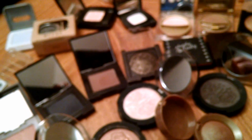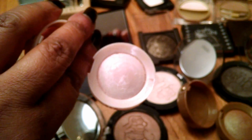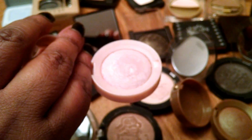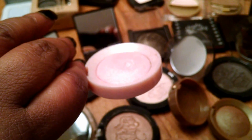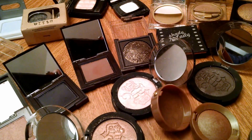I went crazy on the Bourjois eyeshadows a while ago. And this is a light, pretty pink. It's a pretty color, but I'm not really going to use it. And you can see I haven't used it. So I'm going to say bye-bye to that one.